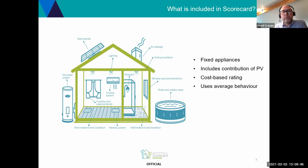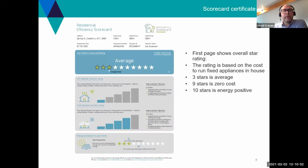Also, we use an average of user behaviour. So this is really so we can get comparability across assessments, rather than focusing in on the way particular individuals operate their home. We wanted to be able to rate how the house performs under average operating conditions. In terms of the certificate itself, you can see here what the output of a scorecard assessment looks like.